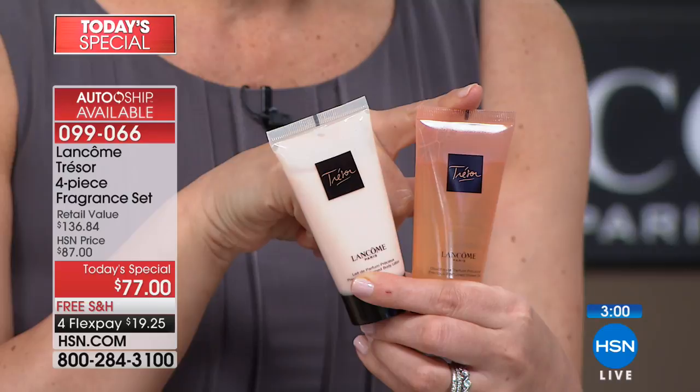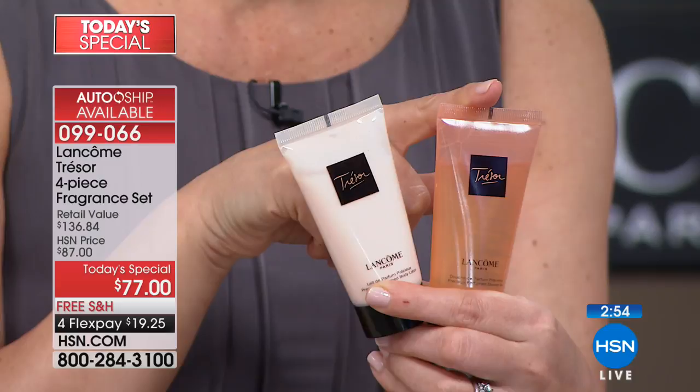So I highly recommend, when you get this home, start with your shower gel in your shower or your bath, because this is truly the beginning of your Trésor experience. A lot of women choose to use deodorant soap in the shower or the bath, and I want to share a little tip with you. Deodorant soaps get rid of all odors, not just bad ones. So if you have a favorite scent and you're using a deodorant soap, guess what? It's going away as soon as you put it on.